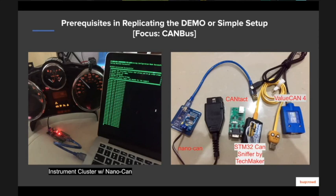So if you want to start car hacking, and you don't want to buy the whole ECU pack, you can actually just buy an instrument cluster. It costs like $20, $30, $40, $50. So it's car hacking on the cheap. And if you get a NanoCAN, we give it for free. If you find me at any conference, I give out NanoCAN PCBs. And then you just need to buy the parts like the Arduino Nano and the MCP2515 module.